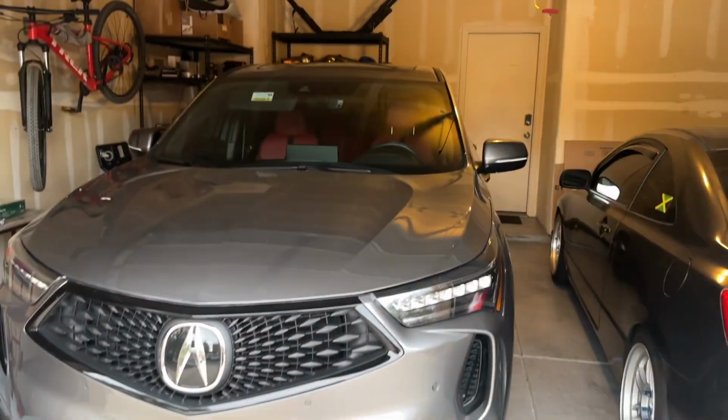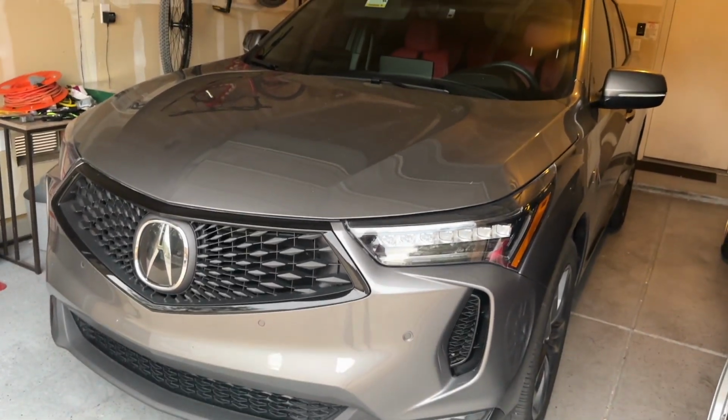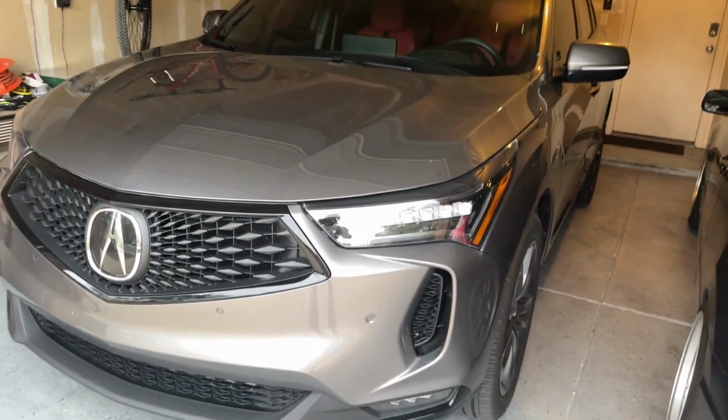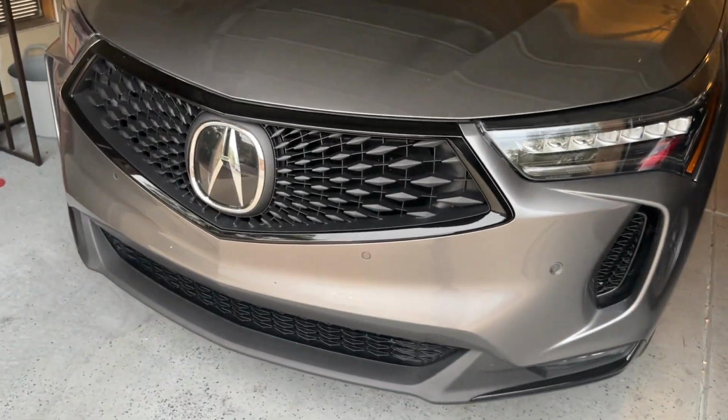For Ruby, Ruby's a daily. I don't think we're doing any mods to Ruby. A lot of people have been telling me I should do this, I should do that. This thing is staying stock because when we sell her or trade her in, it's easier when it's stock. We're just gonna keep it stock. Shelly don't care about mods. She just needs a reliable A to B.